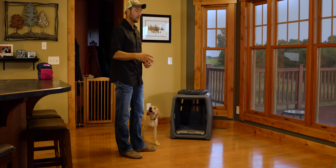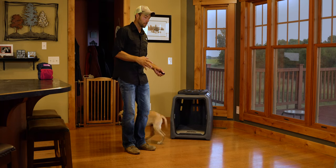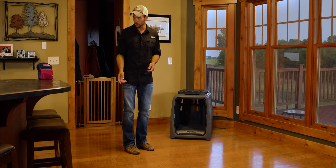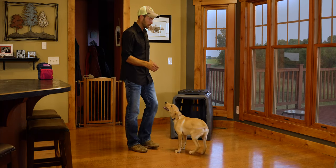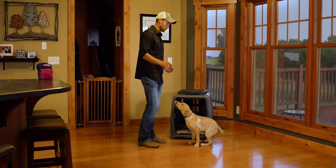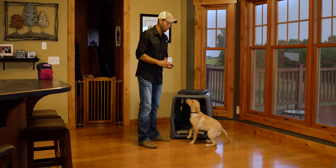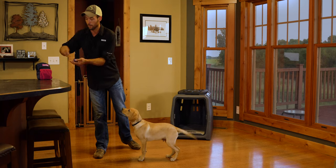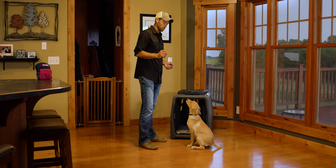So we're gonna show that again. A little bit of gestures, body gestures from me. Movement toward the crate is helping him. So we're gonna continue to do that. Good. Lost just a little bit of momentum, but I think we can get it back here pretty quick. So that was that halfway in, halfway out thing. So we're gonna mark that. Like I said, we lost a little bit of momentum and we're gonna regain that here just by marking a couple times.